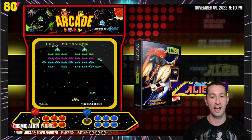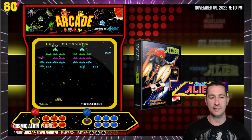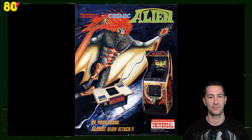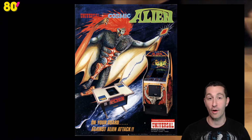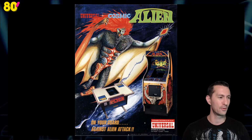This is Cosmic Alien in the arcade. The Space Invaders clones keep on coming. Let's take a look at the artwork for Cosmic Alien. There you go, by Universal. On your guard against alien attack. Aliens are everywhere, guys. It's the 80s now. There's going to be so many aliens you don't even know.